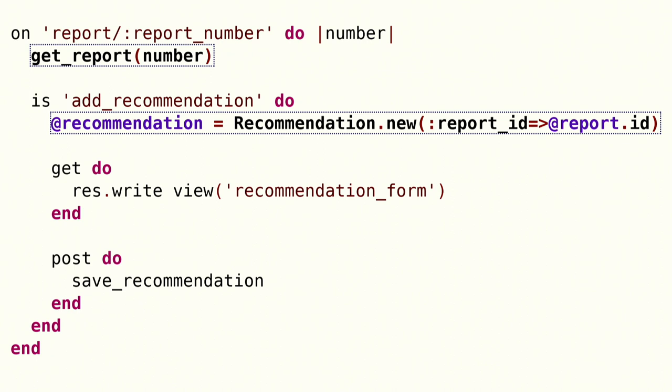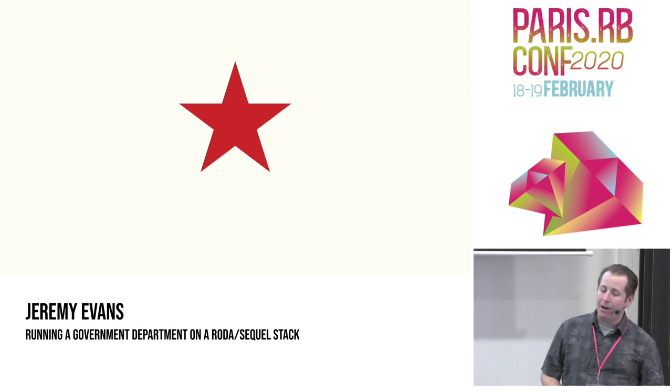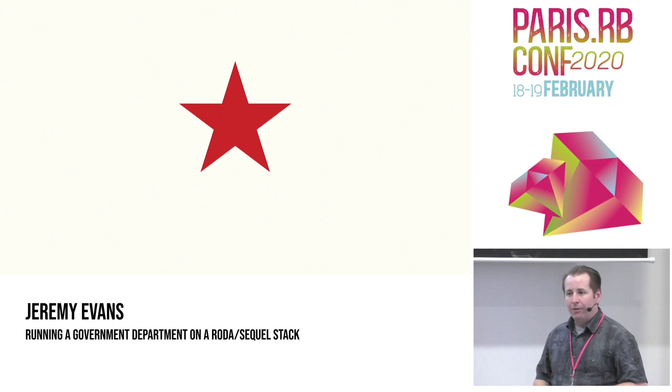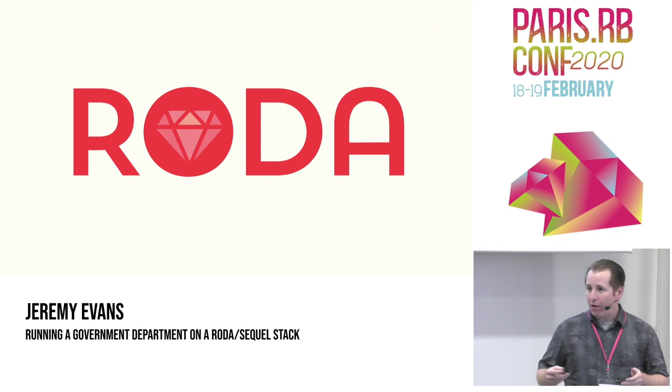And while I love the nested routing aspect of Cuba, I found some of Sinatra's behavior friendlier, such as route blocks returning the response body. I also wanted the ability to easily extend the behavior using plugins, which is one of the best aspects of using Sequel. So I ended up creating a fork of Cuba called Roda, integrating ideas from Sinatra and Sequel, and I converted all of our applications to Roda in the summer of 2014.